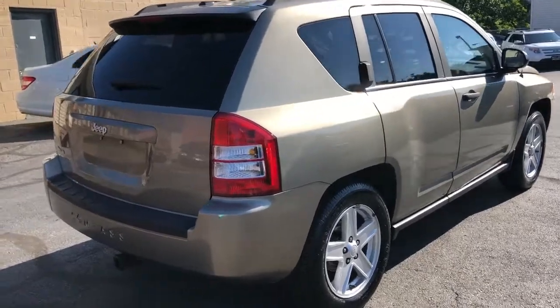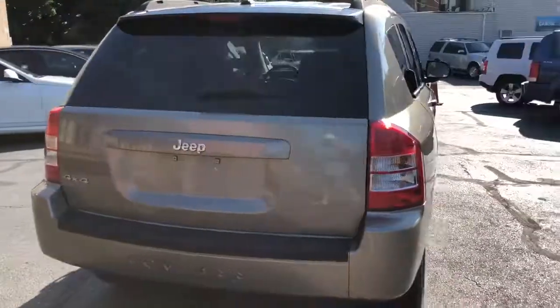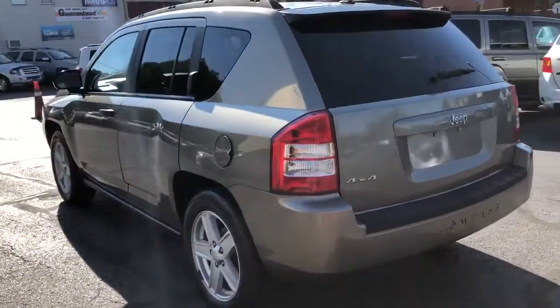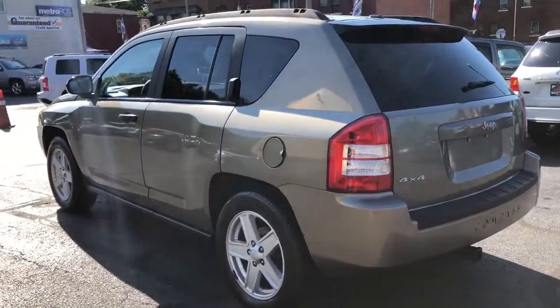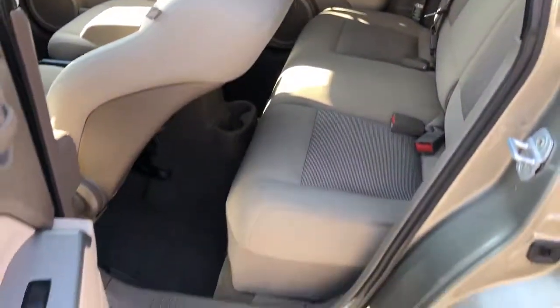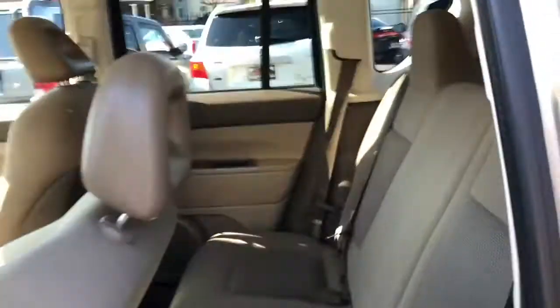We sent it out for its service and safety inspection. Factory trailer tow package on this. Switch off four-wheel drive. AM, FM, CD, cassette. Automatic transmission. Ice cold air conditioning. Nice little piece.